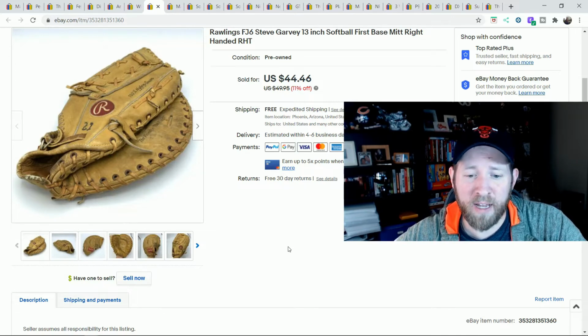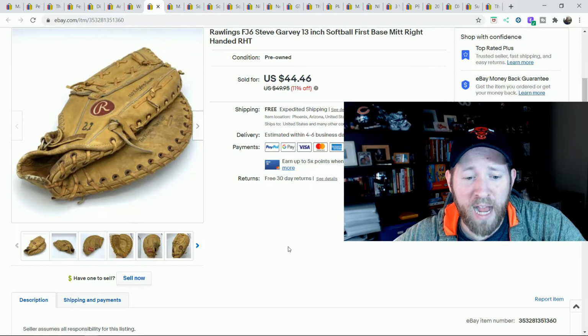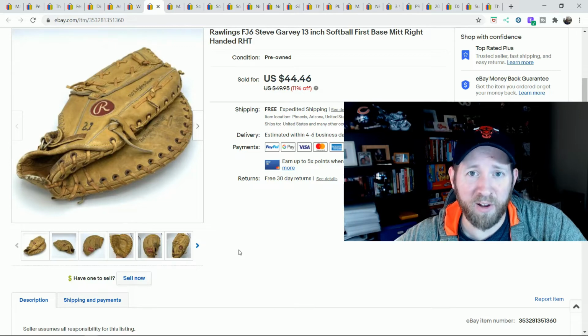Check out comps if you get them for $5. A lot of times you'll be lucky and find some that'll go for 45. This is probably like the lower end of what I would be listing, but I've sold mitts for like 120, 130 bucks. They're just a little rarer, I guess, and it's just the brand that it is. So always keep an eye out for them, especially when it comes to specialty mitts.